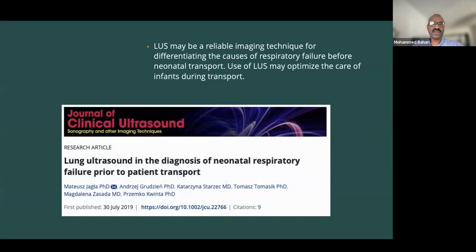This is also another study, done in 2019, which showed that lung ultrasound may actually be a remarkable technique in determining the cause of respiratory failure before neonatal transport. It is also able to optimize the care before starting the management, so that will actually help the outcome.